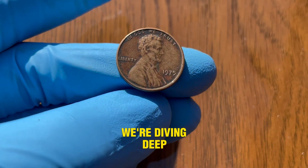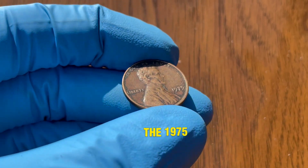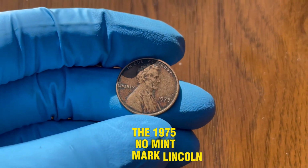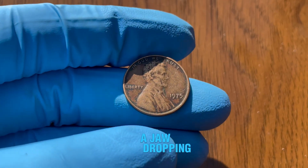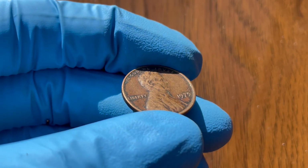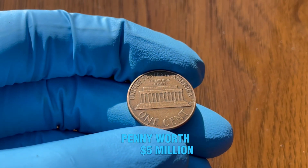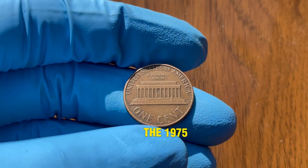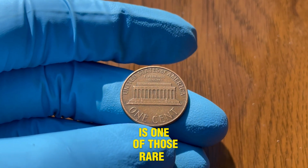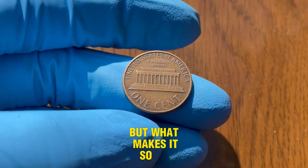We're diving deep into one of the rarest and most valuable pennies out there, the 1975 no mint mark Lincoln penny. That's right, this unassuming coin could be worth a jaw-dropping $5 million. Now, you might be thinking, a penny? Worth $5 million? Yes, you heard that correctly. The 1975 no mint mark penny is one of those rare finds that could change someone's life forever. But what makes it so special?